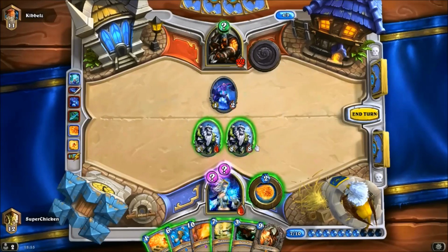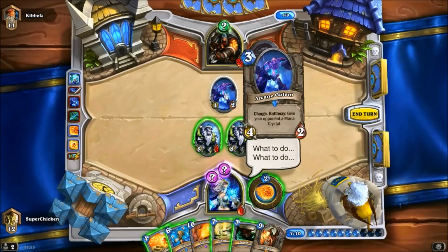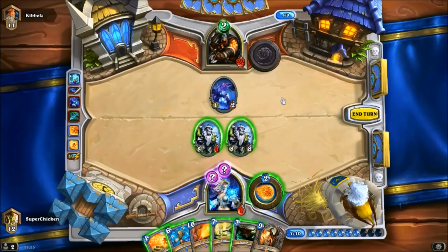I mean, I Ice Block next turn, and then... if he uses Steady Shot first, I Ice Block, he'll probably trade his Arcane Golem into my Mountain Giant. So I sort of think I need to get rid of this. The alternative is I Fireball him, put him on, what, 16? 16 life. 16 life is a number. Yeah, that's actually a really interesting question, and I'm not too sure what the answer is.